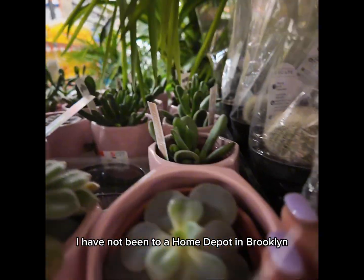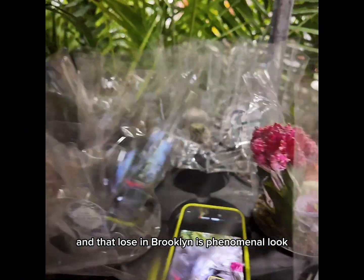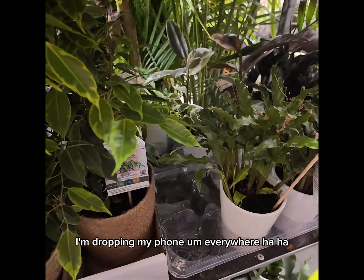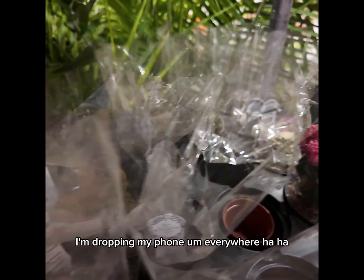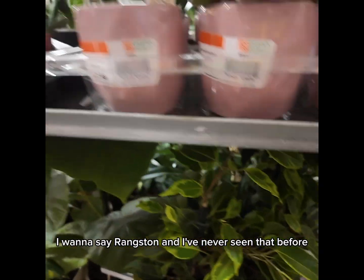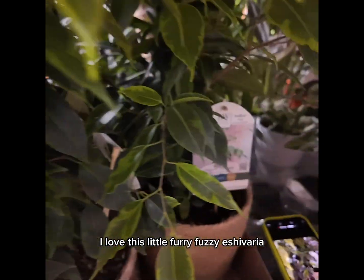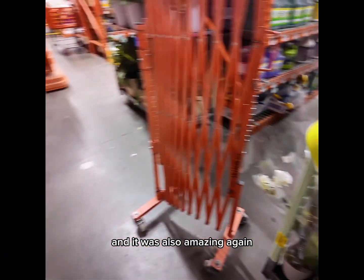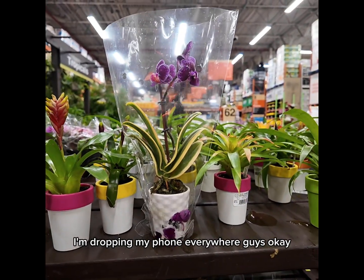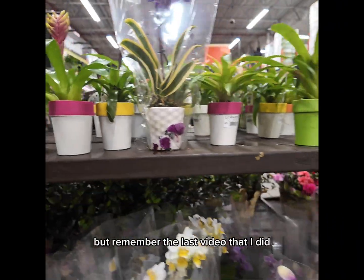Now my goal is to find a Home Depot in Brooklyn. Sad to say, I did not realize that I have not been to a Home Depot in Brooklyn. A Lowe's, yes, and that Lowe's in Brooklyn is phenomenal. Look, that's where I leave my phone, because I'm so excited. I'm dropping my phone everywhere. Okay, so that Hoya that we did see is a Hoya, I want to say Rangston, and I've never seen that before. And I love this little furry fuzzy Echeveria, and it was also amazing.